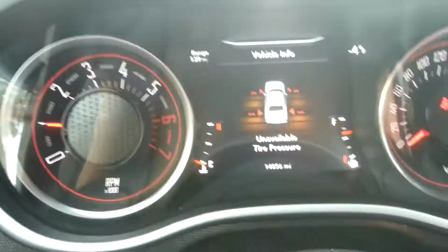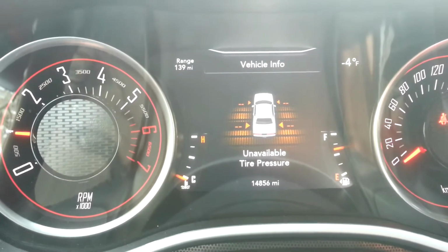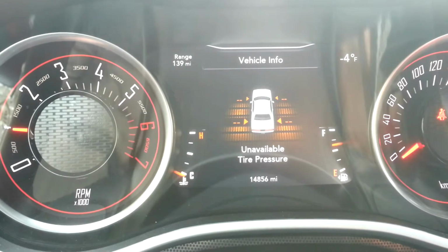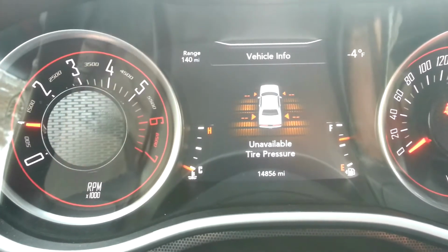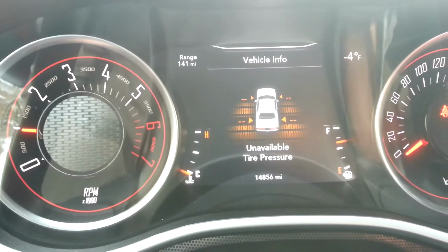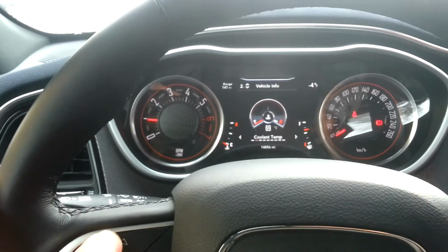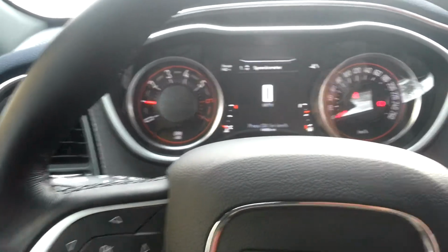I also want to note, some of you guys maybe don't have a second set of wheels for winters, but this is what happens when you do have one and you don't have the tire monitor system. It will put this notice when you start the car. There's no alarm, there's no beeping, that's the good news about it, and with the click of a button, you can just make it go away. So every time you start it up, it shows this message.